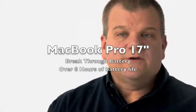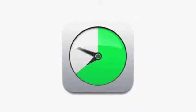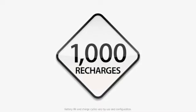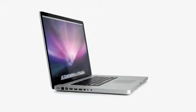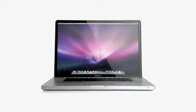At Apple, we're always looking for ways to advance the performance of our portable products. Battery technology and design was one of those areas that we saw the opportunity for some really key advancements. With the new 17-inch MacBook Pro, we've designed a battery that will last up to 8 hours on a single charge and can be fully recharged up to 1,000 times. And we've done it all without adding to the size, weight, or even the price of the notebook. In the process, we've built a more environmentally friendly computer.